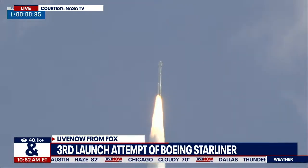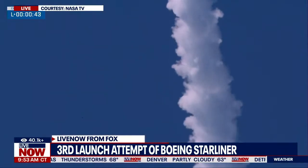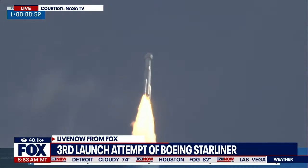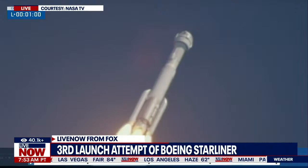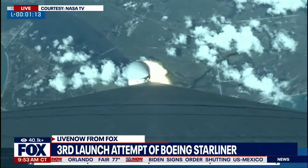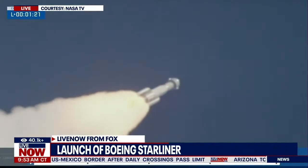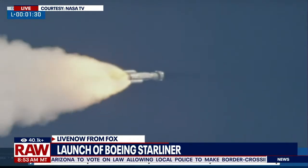The Guidance, Navigation, and Control Officer here in the room seeing good data on that. Starliner passing through max Q, or the point of maximum dynamic pressure where the forces of air friction are highest, and Suni will shortly be passing through Mach 1, the speed of sound. Got a good throttle up. Starliner and Atlas looking good with speeds and attitude increasing as expected.